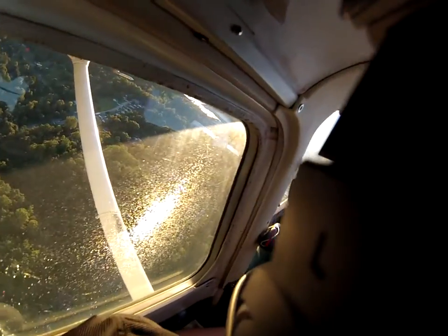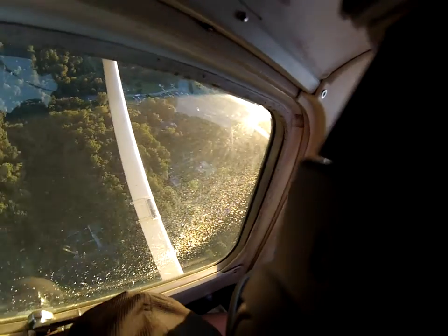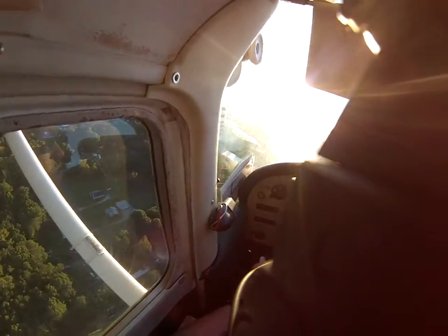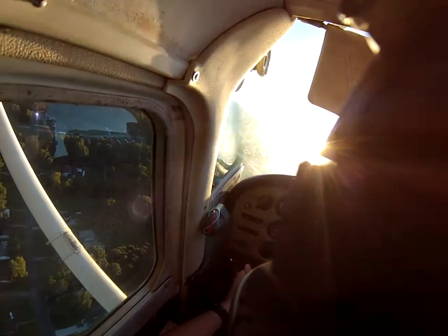Davidson County, Cessna Skyhawk 2810 Echo. Turn final for 24, Davidson County. Asheboro traffic, we're on base to final 21, Asheboro.